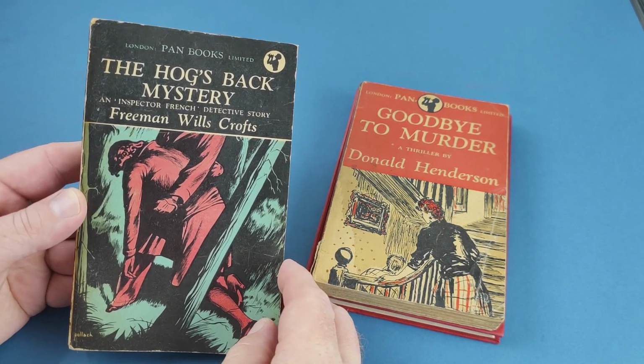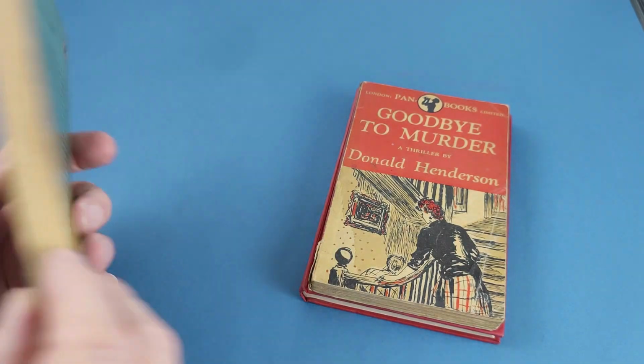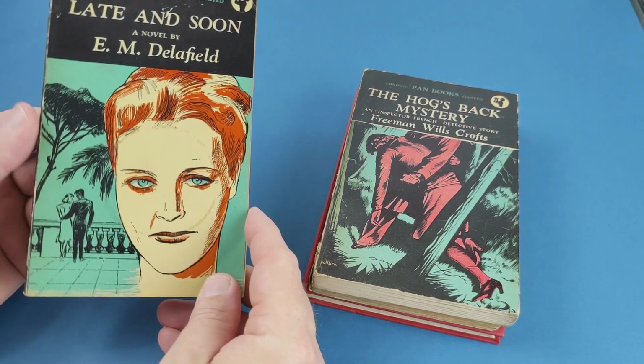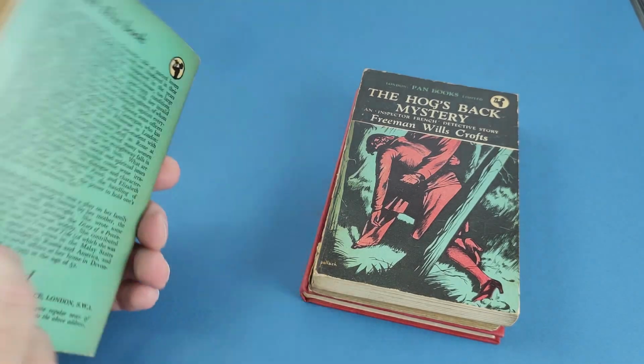So here's another one here, Freeman Wills Crofts. This is number 52. So I would say if you've got any of these, you've probably done all right, you know, if you've been out and about and got lucky. E.M. Delafield, 68, Late and Soon.